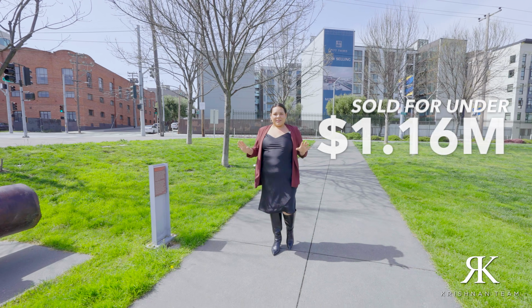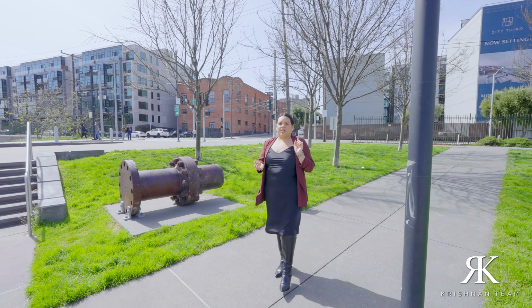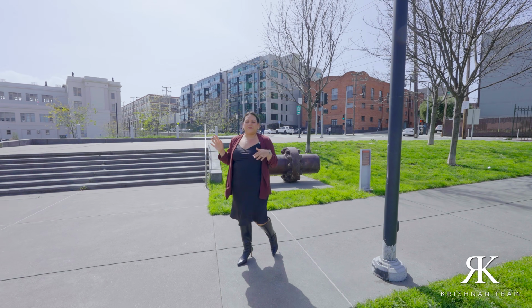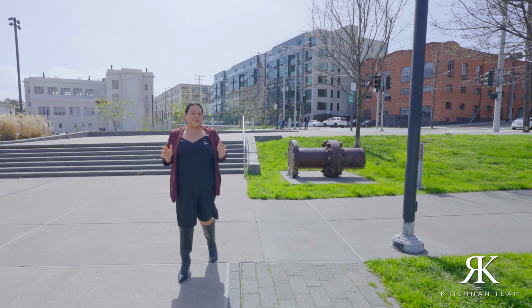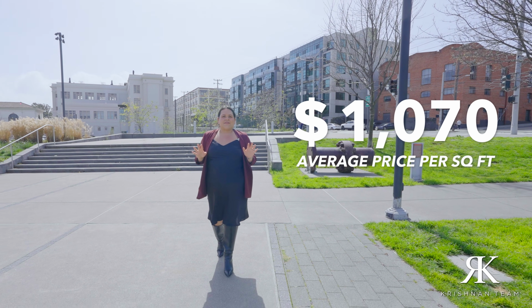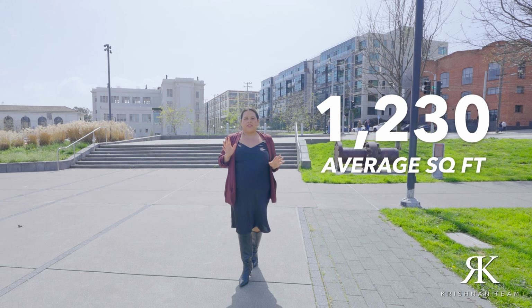But the majority of the inventory here is going to be comprised of condos, a lot of 1-bedrooms, a lot of 2-bedrooms, not a whole lot of 3-bedrooms. They do exist, but not a ton compared to the 1 to 2-bedroom inventory. The average 2-bedroom condo here is selling for $1,300,000. That's around $1,070 price per square foot, with the average square foot being around $1,230.